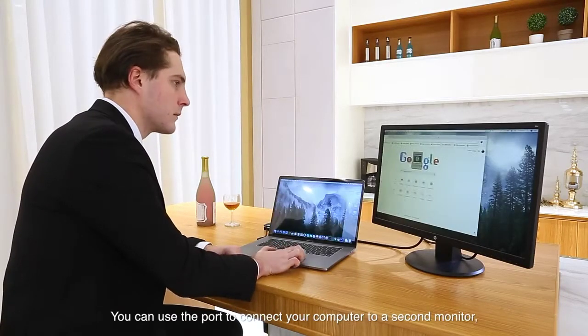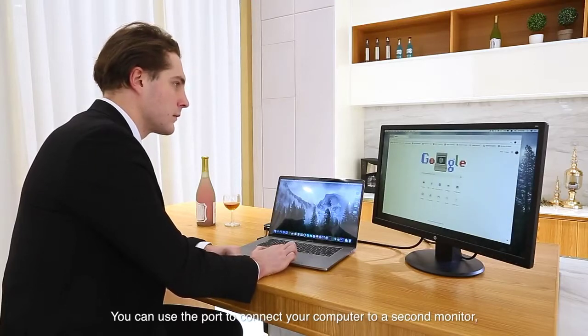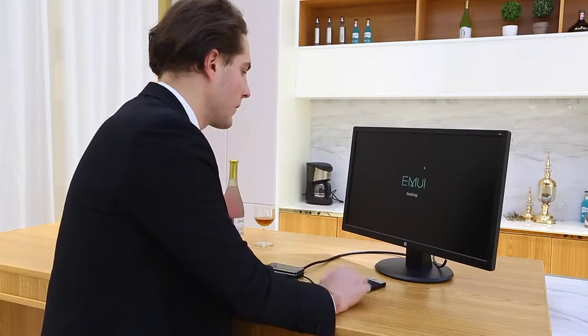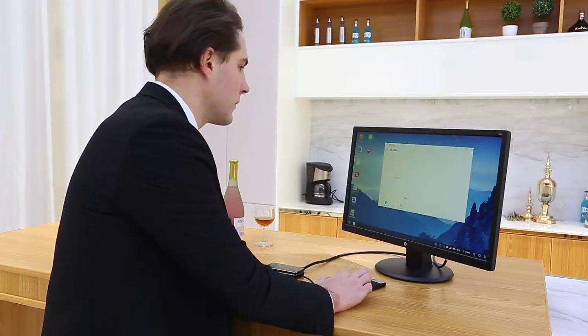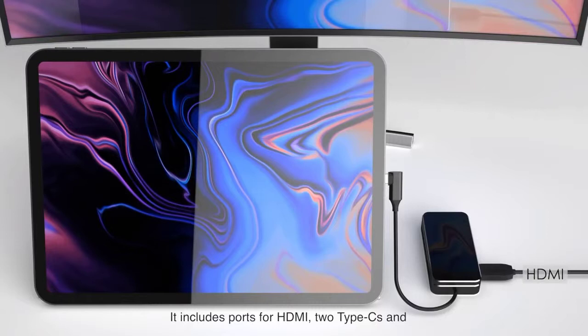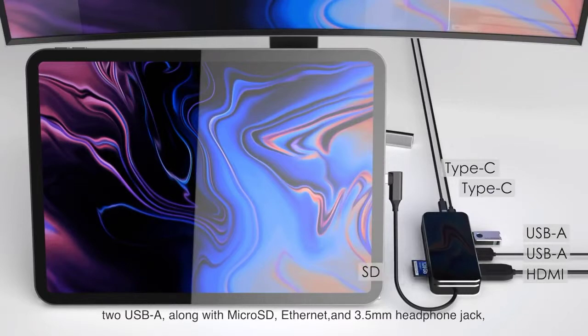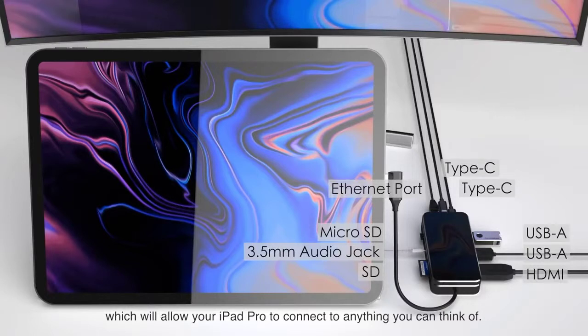You can use the port to connect your computer to a second monitor or turn your Android phone into a portable workstation. It includes ports for HDMI, two Type-Cs and two USB-A, along with microSD, Ethernet, and a 3.5mm headphone jack, which will allow your iPad Pro to connect to anything you can think of.